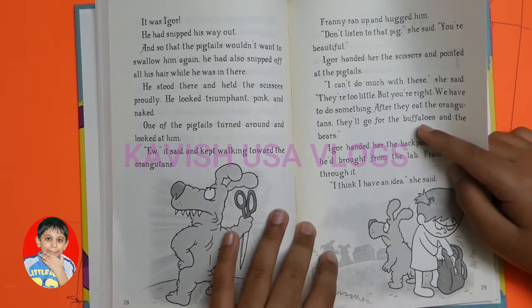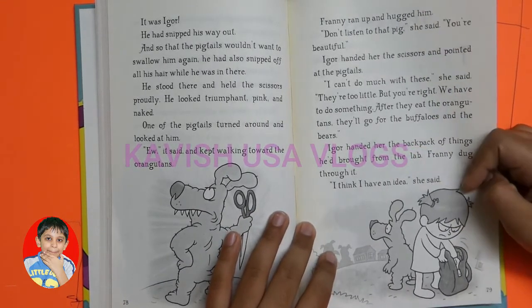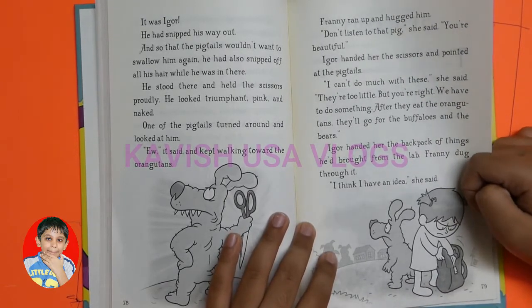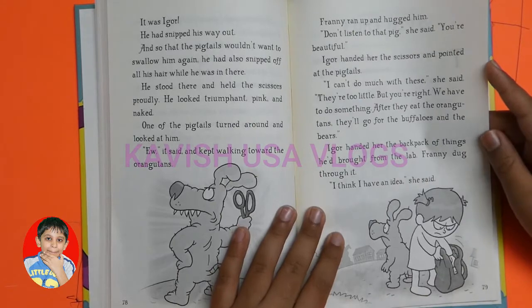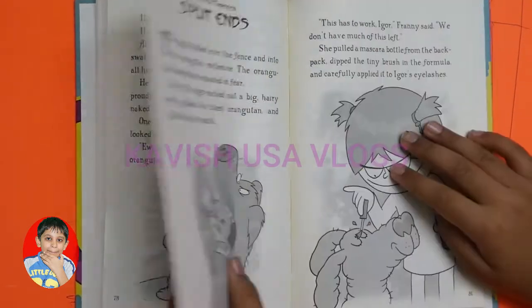"They're too little, but you're right. We have to do something. After they eat the orangutans, they'll go for the buffaloes and the bears." Igor handed her the backpack of things he brought from the lab. Franny dug through it. "I think I have an idea," she said.